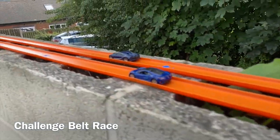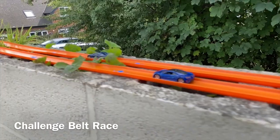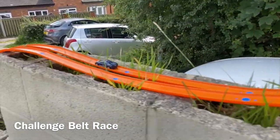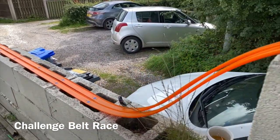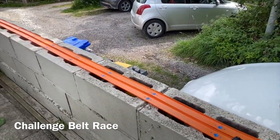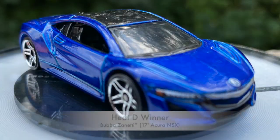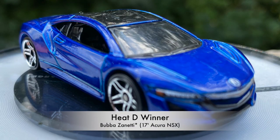And Scott Merrin is out in front in that Bugatti Chiron. Bubba slowing down. Scott, is he going to defend it? Over Deft Drop. He's bounced and in a pit. Bubba over on his roof, but he's on his side of the track. Bubba is our Heat D winner and new holder of the challenge belt.